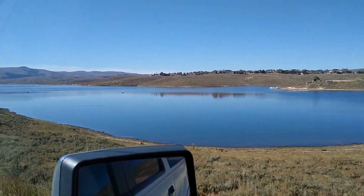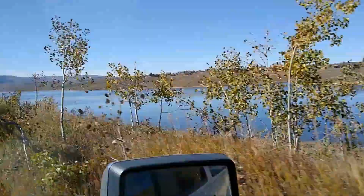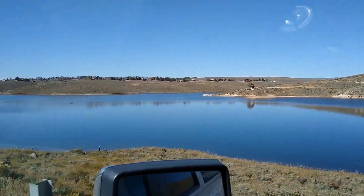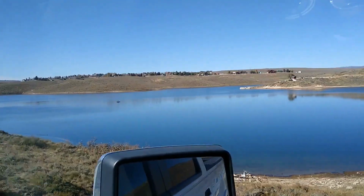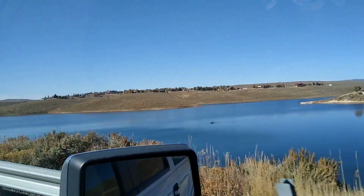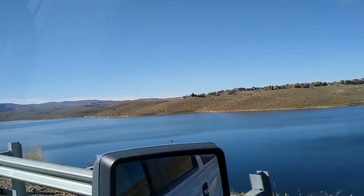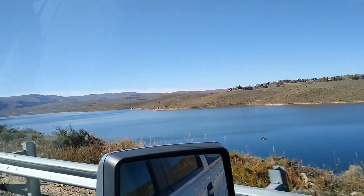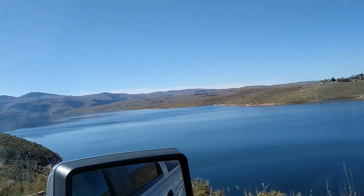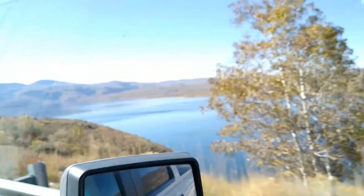We're on the final approach to our cabin. Just got a little bit of driving along the reservoir here. We'll be there. You can see the water's crystal clear today. Got some fly fishermen out there in their boats. Gorgeous, gorgeous, gorgeous. Fall colors are all gone though, unfortunately. It's just been too cold up here. All the leaves have dropped.